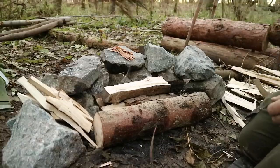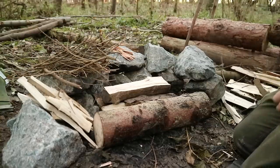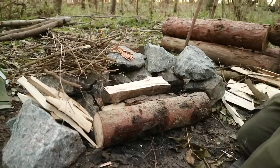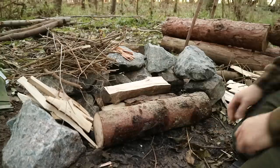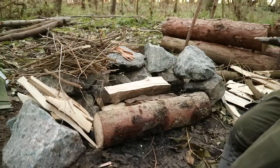Bring over my first stage kindling there. I've got some second stage here next to me. Got some chopped down wood. It's been very wet lately. If you're in the UK, you know exactly what I'm talking about.